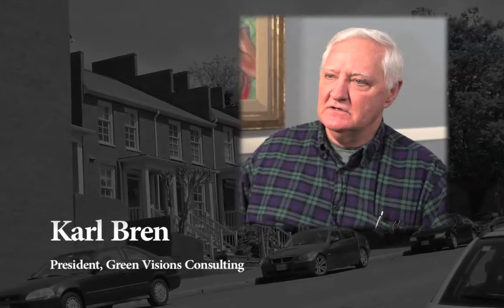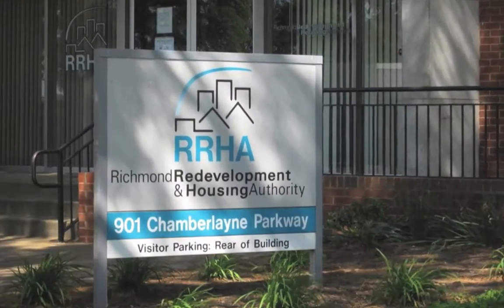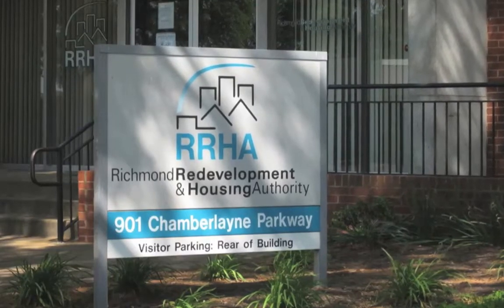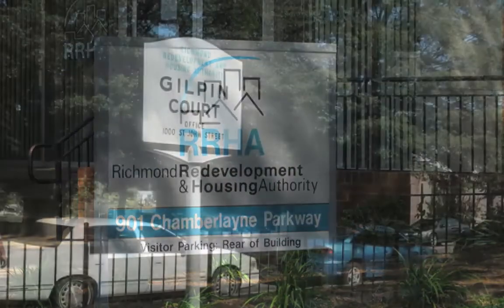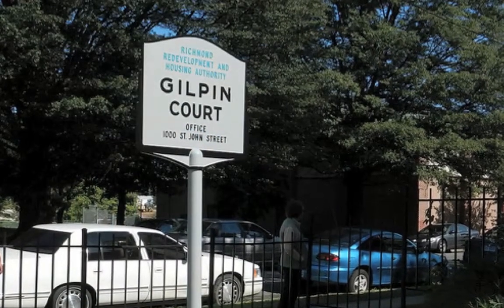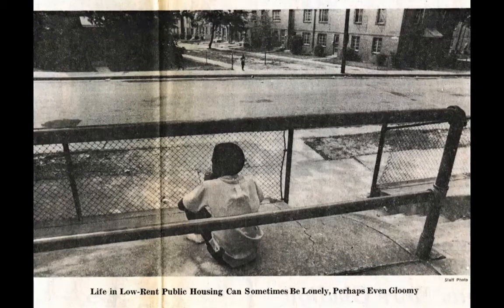The City of Richmond, one of the great difficulties in the eastern end of the City of Richmond, the concentration of poverty in those housing developments, the public housing and the rest, is a huge problem for the region, for the city. Between 1999 and 2001, Richmond Redevelopment Housing Authority demolished 440 public housing units as they became obsolete with deterioration. The RRHA is currently moving forward with plans to redevelop Gilpin Court as a mixed neighborhood with proximity to the VCU Biotech Park and to downtown.